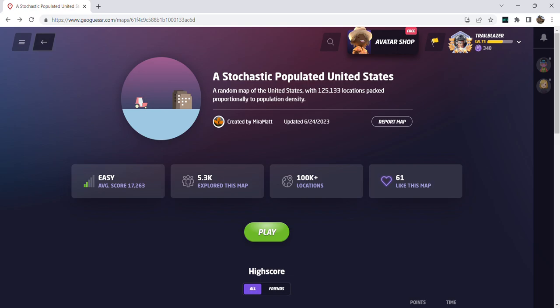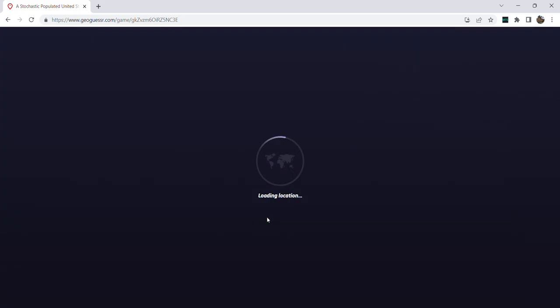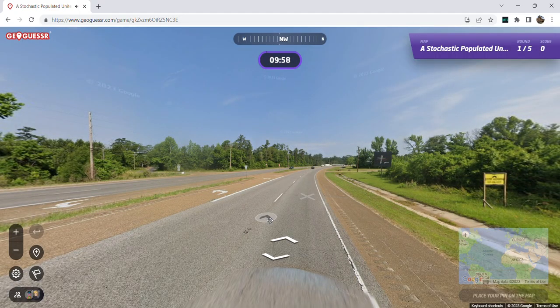So we're going to be using the map, a stochastic populated United States. It has about 125K locations, as you can read. And I always like to start off no moving to see what we can do with just our initial impressions. That helps a lot with region guessing. And then if we need to, we'll move. We'll probably end up moving on every round. And I'm going to be doing 10-minute rounds just to give us a chance to follow along with my thinking, and my strategy, and my analysis for region guessing the U.S. So are we on our first seed?